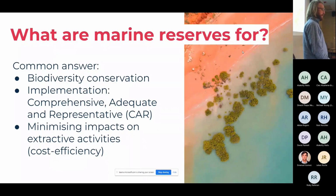And the way that marine reserves are currently being implemented is around these biological principles of CAR, which is comprehensive, adequate, and representative, which means that we go out there and we look at different habitats and we try and protect representative areas of those different habitats in sanctuary zones of sufficient size and replicated across the landscape. And then we do that, but we also try and minimize impacts on extractive activities. So we're kind of doing cost efficiency analysis. How do we represent different habitats whilst minimizing overlap with things like fishing?